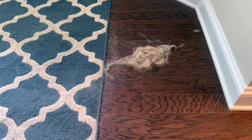So I'm gonna go ahead and continue with the carpet cleaning, and then I will pick that up with the dustpan. So I'll be back when I'm done with that.